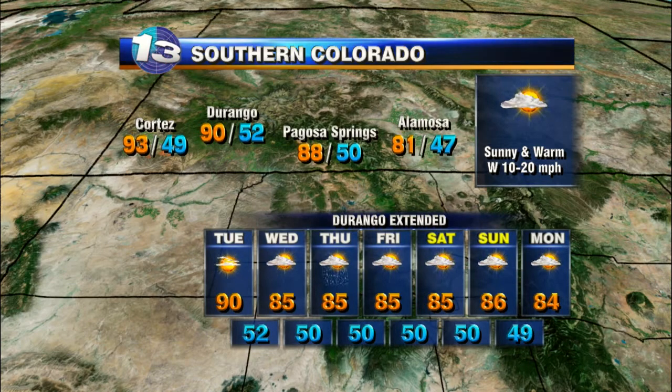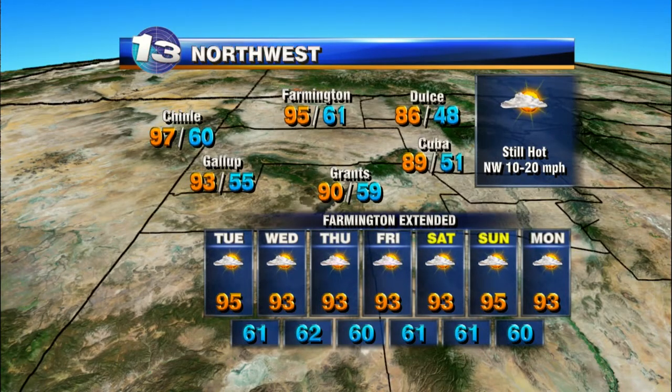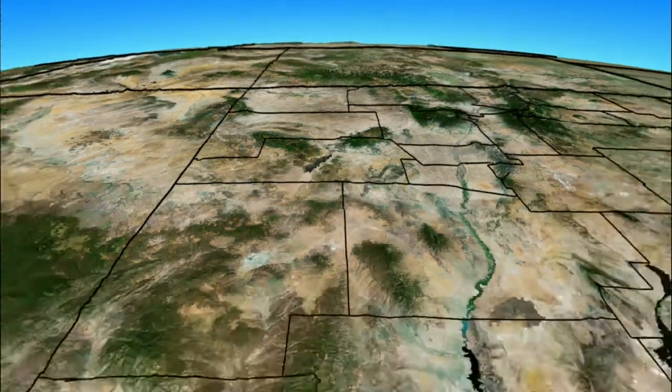Southern Colorado into the upper 80s to low 90s this afternoon. Better chances at showers and storms toward Wednesday and Thursday. This afternoon highs drop back to the mid 80s. Over the northwest, still hot for this afternoon. Highs into the upper 80s to low 90s. We'll have a chance of grabbing a couple of storms toward Thursday and Friday.